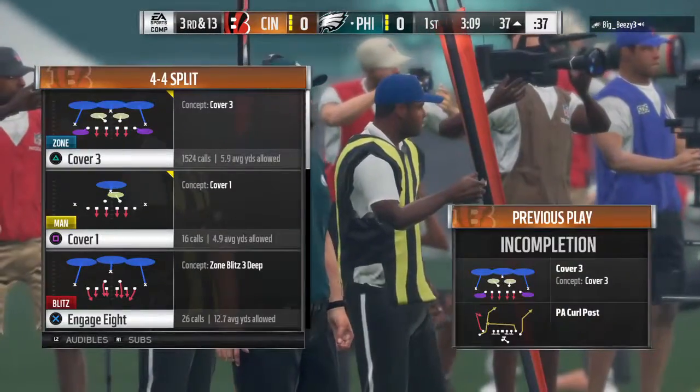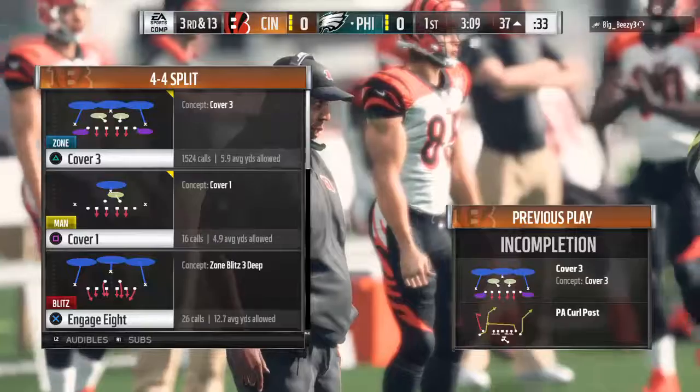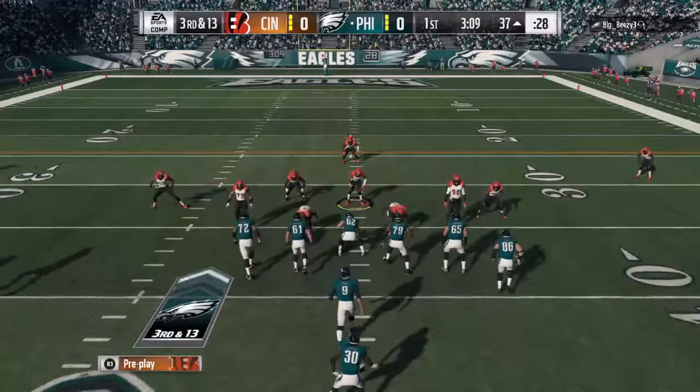Oh, the rookie nearly had the pick. Probably should have had it. Third down now. Incomplete pass on second down. Let's see what the offense draws up here on third.